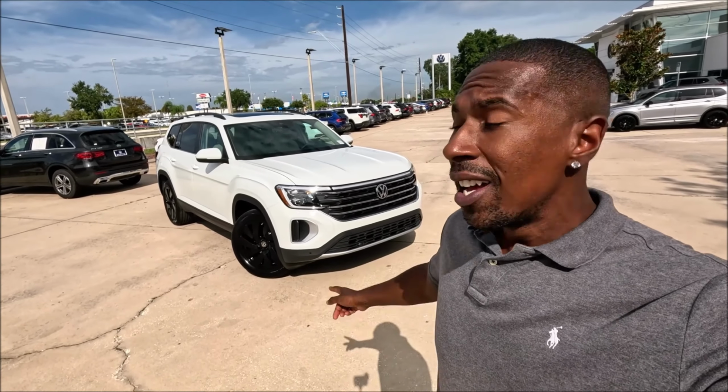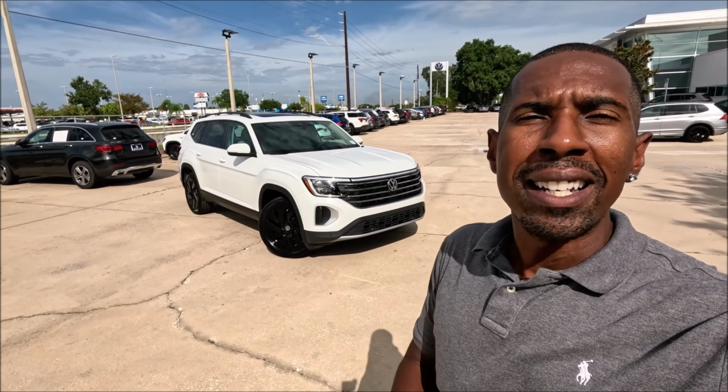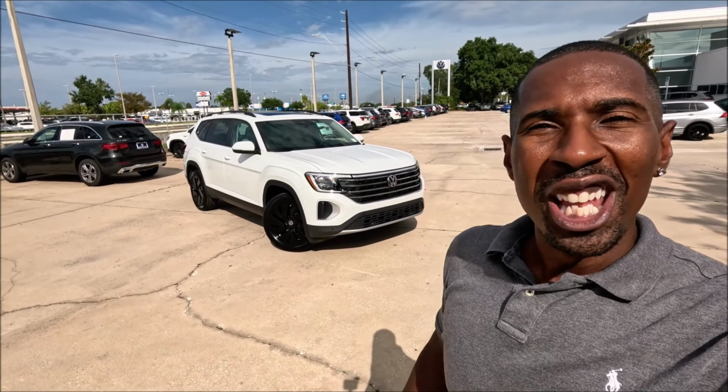So with that said, I'm here at Volkswagen Brandon in Florida. I wanted to do a spin around this thing, check it out, see what it's all about, especially in its spec, and show it off to you guys, pricing breakdown and all. So with that said, let's get right to it.